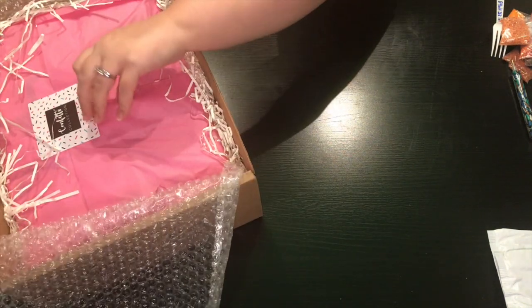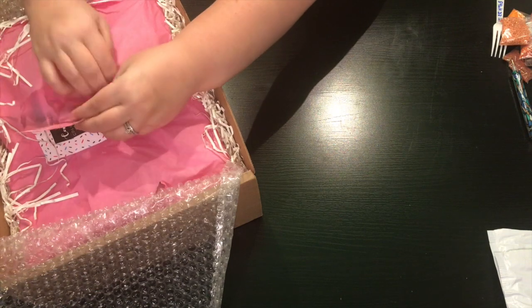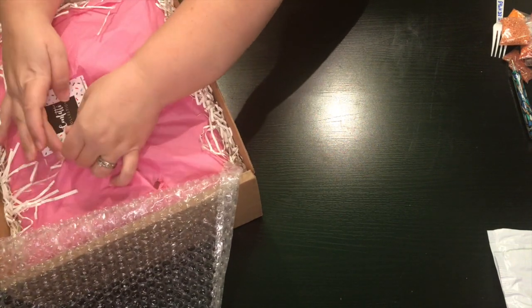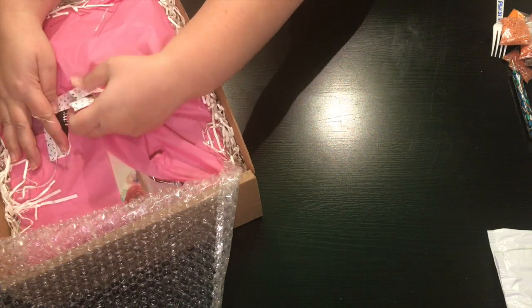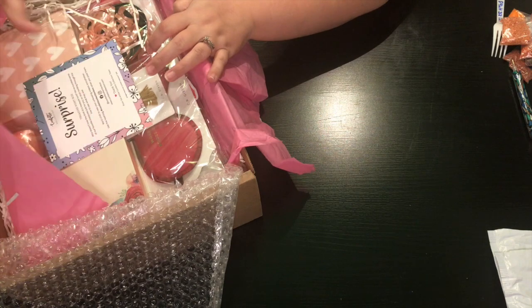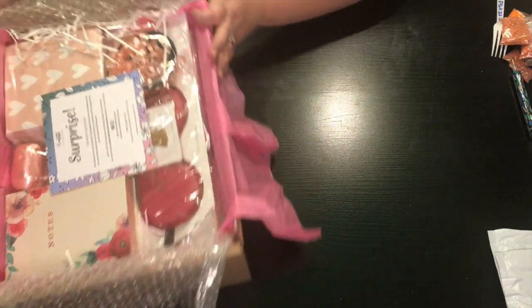All right, so it says Confetti Collection sticker. Now, the reason I picked this is I love stationery, I love pens and paper, and just self-care products. And this just seemed like it had a little bit of everything. Look how pretty that is, guys.